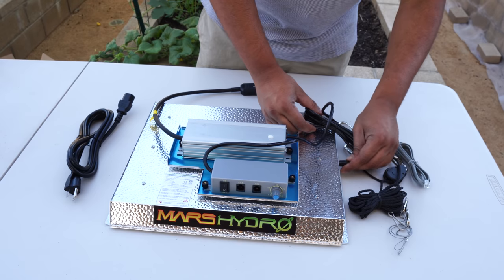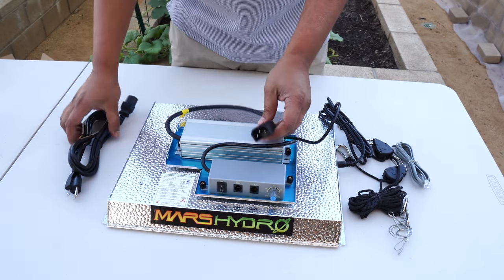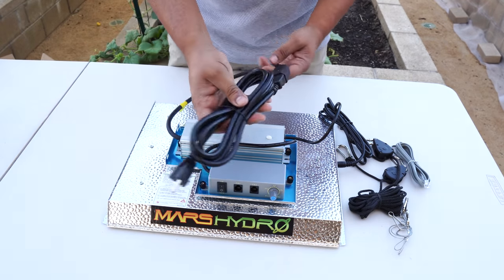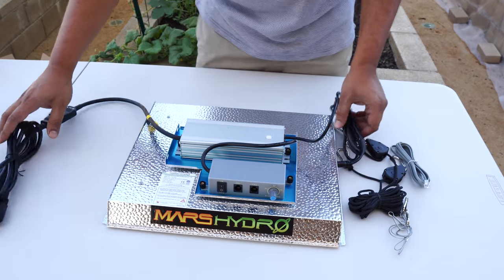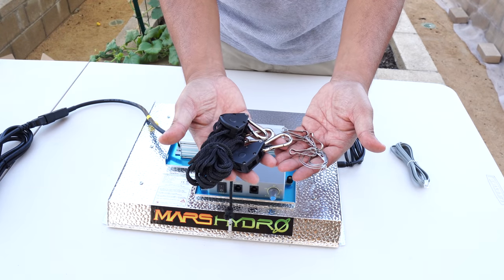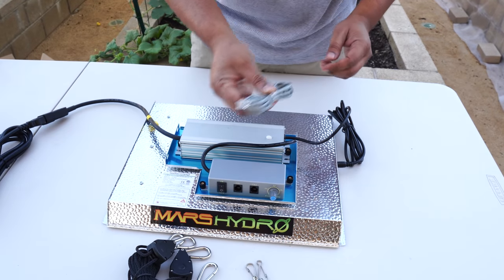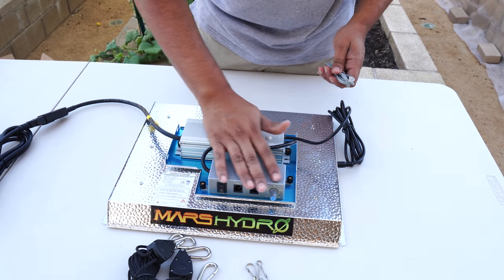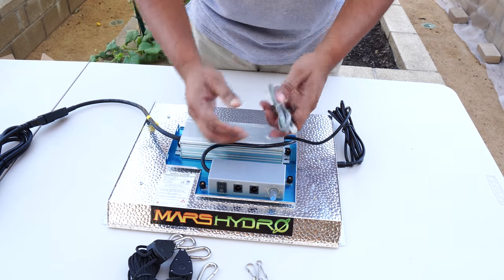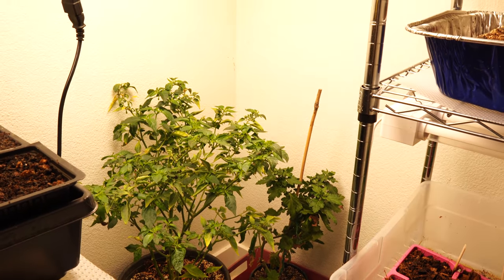You can see the build quality is quite good, and all you really do is connect the LED connector and the power cable, and you hang your light using the accessories, and you're good to go. And these are the connectors for daisy chaining these to multiple grow lights. They have cleverly used, I think it's a phone line connector, the RJ connector. And here's how it looks once it's installed.